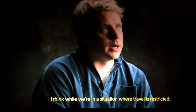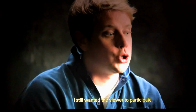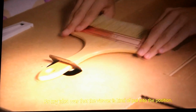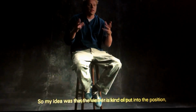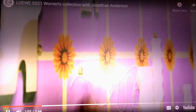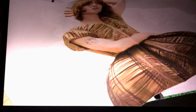While we're in a situation where travel is restricted, I still wanted the viewer to participate. So my idea was that the viewer is put into the position that they are forced to be creative, forced to interact. There's scissors, there's a paintbrush, a bag that you can put all the equipment into. You get posters. Instead of being micro, we've now gone maxi. Everything is exactly life size.